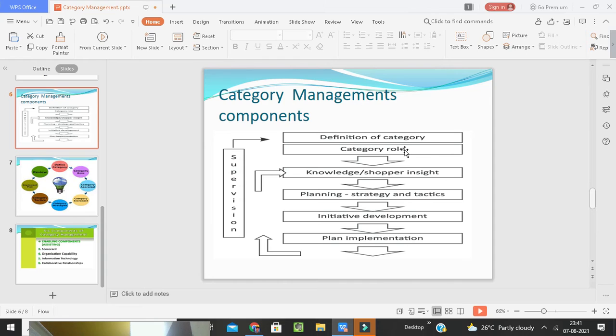The category management best practice reports set out 4 consumer-based categories: destination categories, routine category, occasional seasonal category, and convenience category. These are the category roles we already discussed in the last class. Next one is category assessment or category performance measure. The knowledge is there, so we have to assess them and work with them.